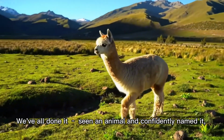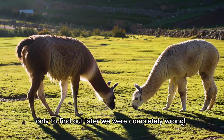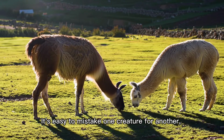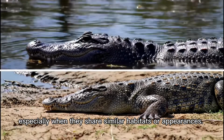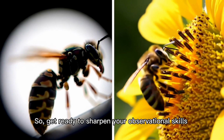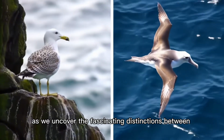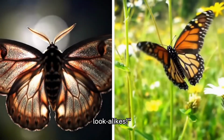We've all done it, seen an animal and confidently named it, only to find out later we were completely wrong. It's easy to mistake one creature for another, especially when they share similar habitats or appearances. So, get ready to sharpen your observational skills as we uncover the fascinating distinctions between some of nature's most commonly confused lookalikes.